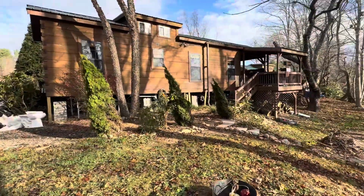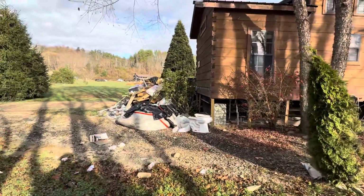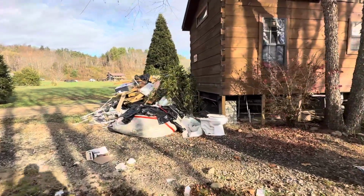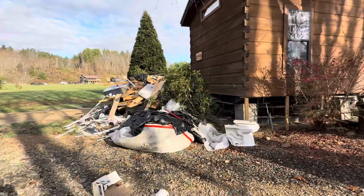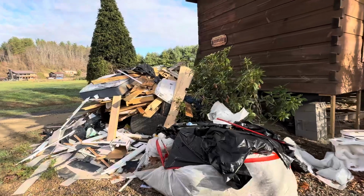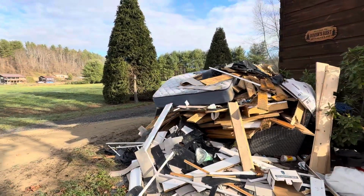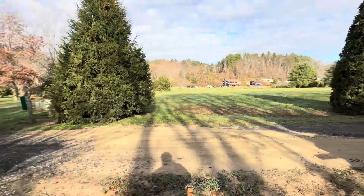Pretty wild. And there were some communities hit way worse than this. But it's just to give you an idea of how long this whole cleanup up here in this region is going to take. And yeah, pretty real.